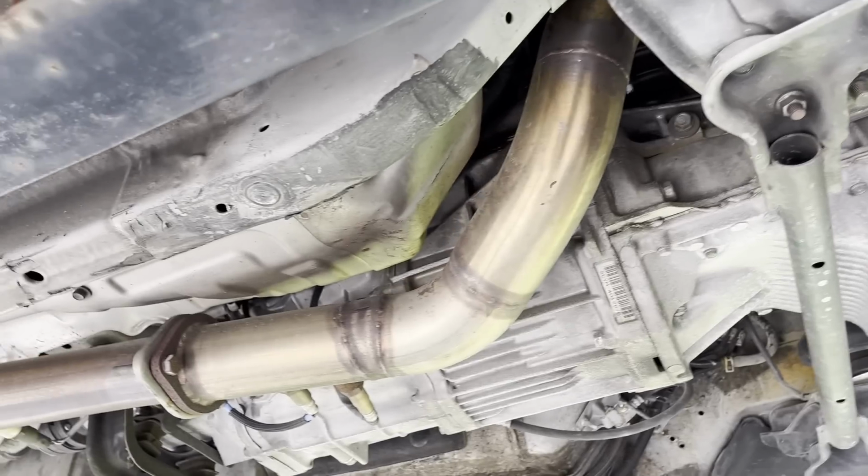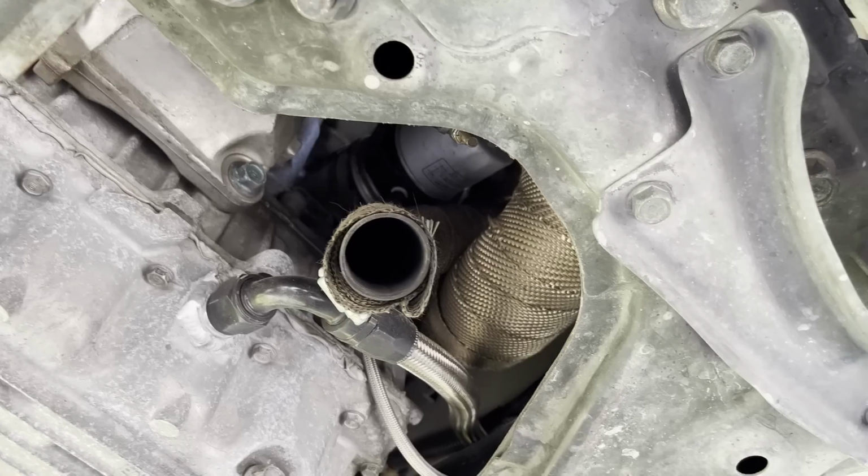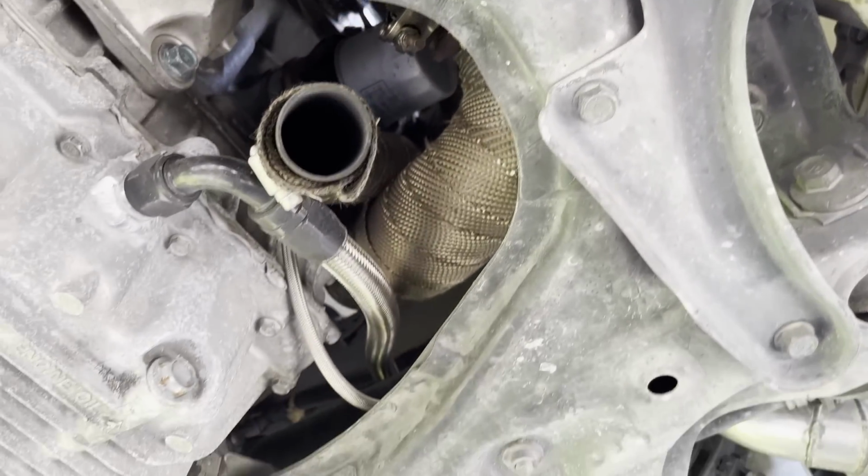No, he won't. Okay, so it looks like good quality downpipe. Exhaust leak. Nice little dump. This thing will probably sound silly. It's got tains on it. What kit is this supposed to be again?